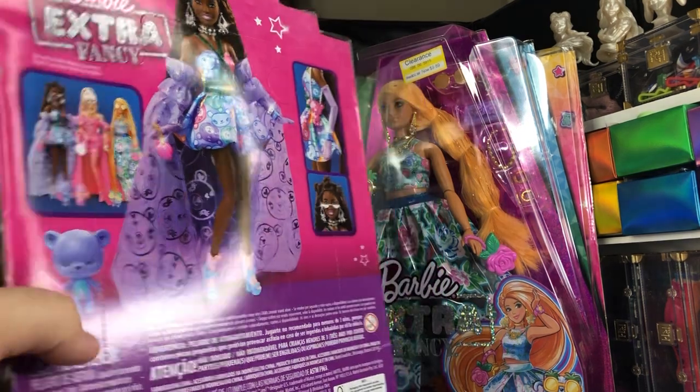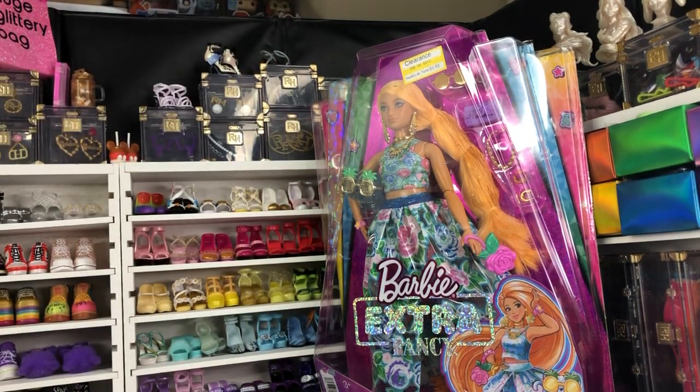So, now that we've covered that, let's see if I can break her out of her box. The only bad thing with these Barbie Extra boxes is they are extra tight in there, which I personally hate, because it's too much effort to get the doll out of the box, in my opinion. So I just like to rip them out. So we're going to tilt down. So here she is out of the box.